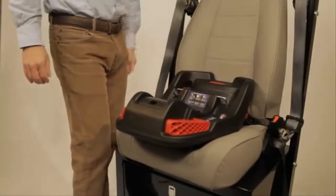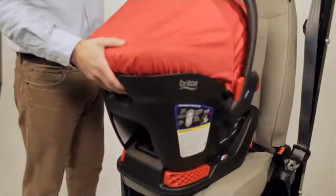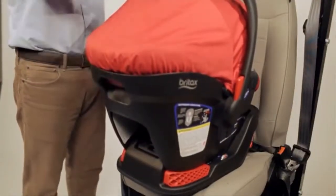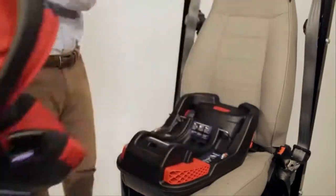The BeSafe Elite also features an easy-remove cover that pulls right off for convenient cleaning and premium fabrics with plush foam padding for superior comfort. The BeSafe Elite infant car seat is rear-facing only, for babies 4 to 35 pounds, and has been designed to surround your baby in comfort and best-in-class safety, giving you the peace of mind to travel with confidence.